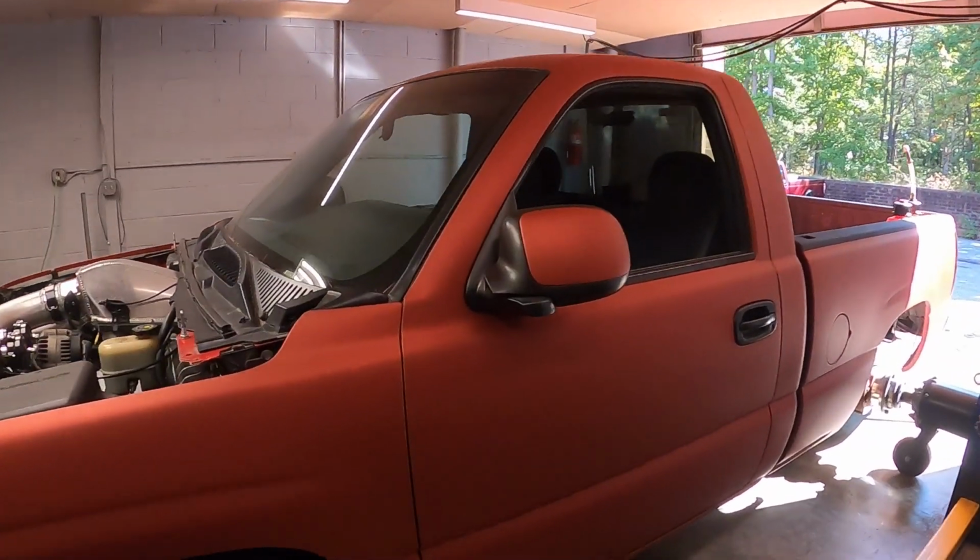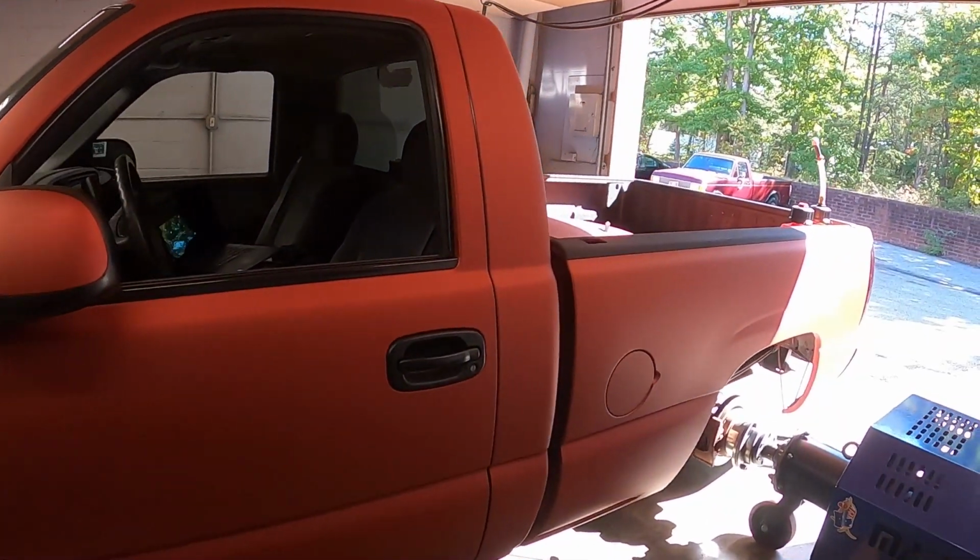Every single person that has come through the doors since this truck's been here has asked if this is painted or wrapped, and it is wrapped. And the coolest part about this wrap is that they did it themselves, and it's their first time doing it. And if I'm being completely honest, it actually looks better than a lot of the professional wraps that I've seen come through the door.